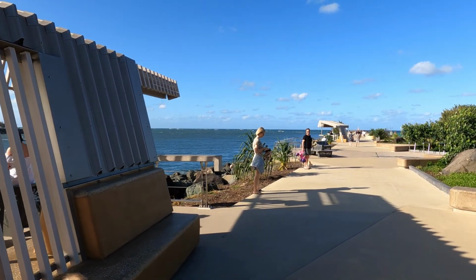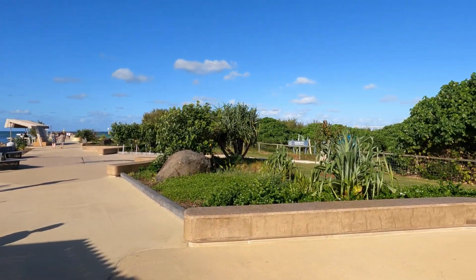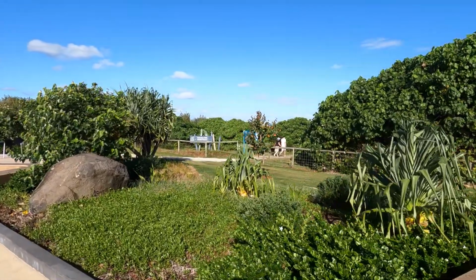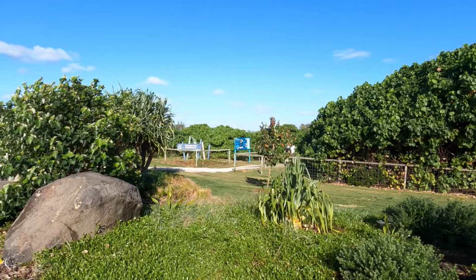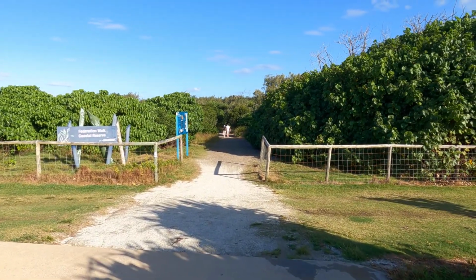We're just past the tower here, and there's the Federation Walk Coastal Reserve. Let's go and have a look. Oh, there's a pipeline or something in the background. Oh, there's some people heading off on the Federation Walk Coastal Reserve.